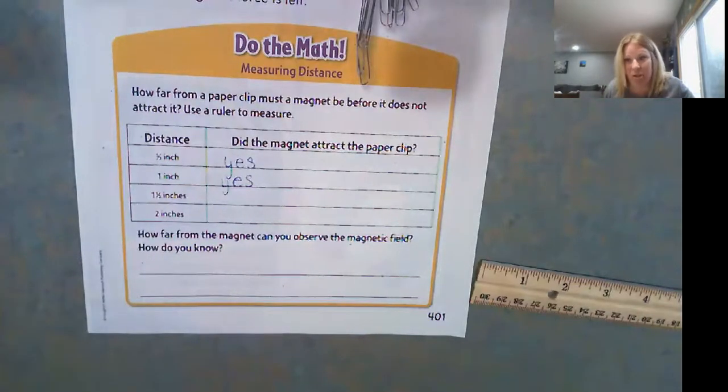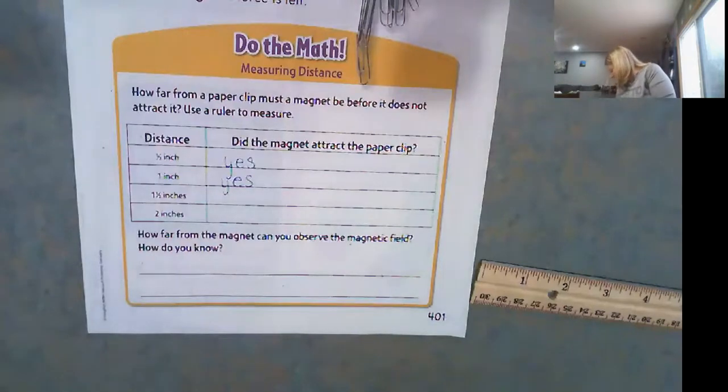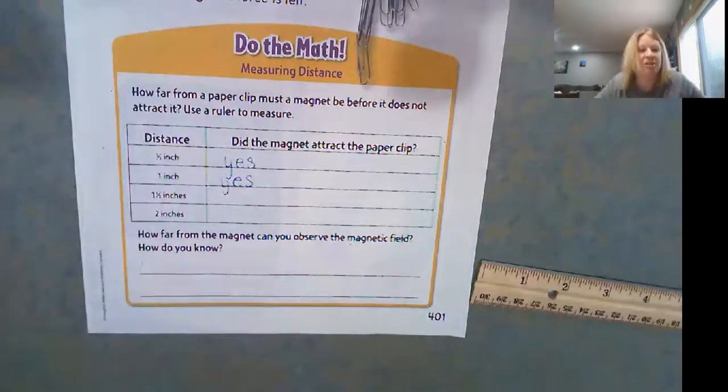See, my magnet strength was not great, and you might not have one that's great either, so maybe none of them will work. But if you had a strong, powerful magnet, it could work. The magnet attracts the paper clip when it's 1 inch or closer to the magnet. It doesn't attract the paper clip at distances greater than 1 inch. So mine barely worked at 1/2 inch.